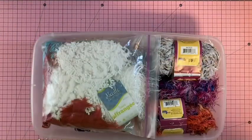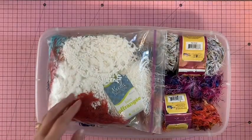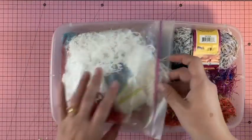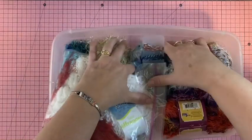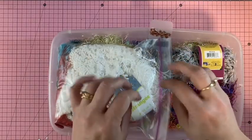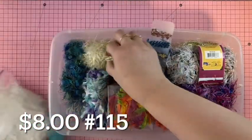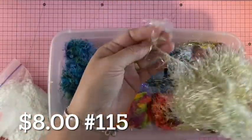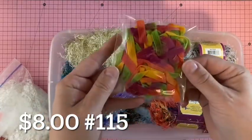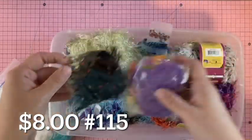Next up, I've got these. Some people call this angel hair. Some people call it eyelash trim. I just have a whole bundle of it. I love to tuck these behind winter projects and have it sparkling out, especially the white stuff. It's so perfect to put into a tassel. Or of course you can knit with it. There are different random bits of ribbon in here as well. These are fibrous. Gorgeous, gorgeous.